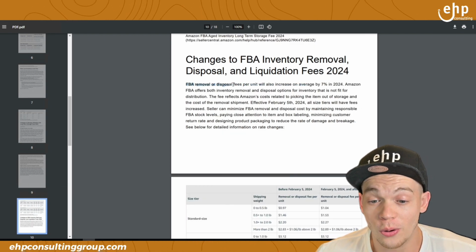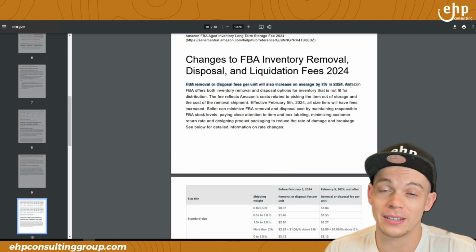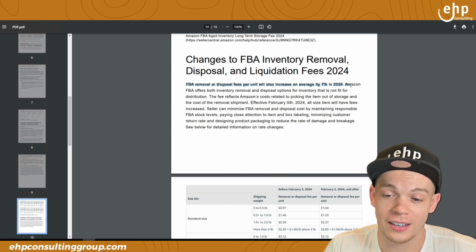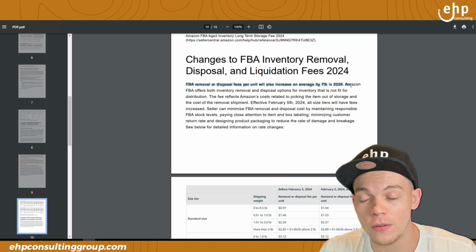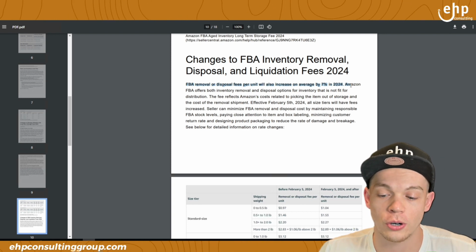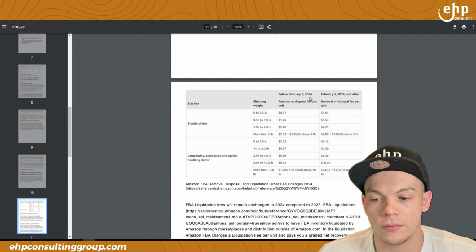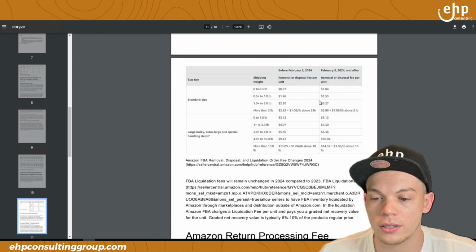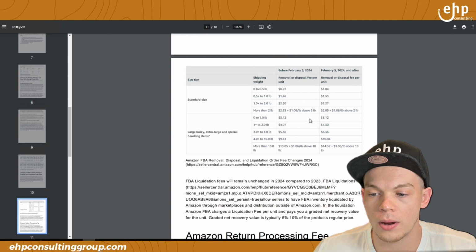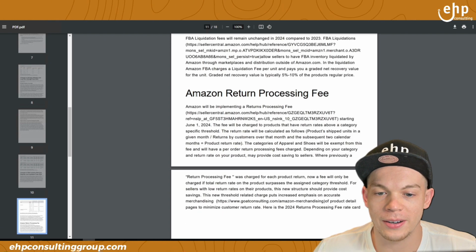FBA removal or disposal fees are going to increase. This is a pain because when a customer returns a product, you have to remove it or have Amazon remove it. And that's just how Amazon works, and Amazon's charging more for it. So before February 5th and then after, it looks like it's going up around 10 cents for most. This one's going up almost a dollar if you have big items.